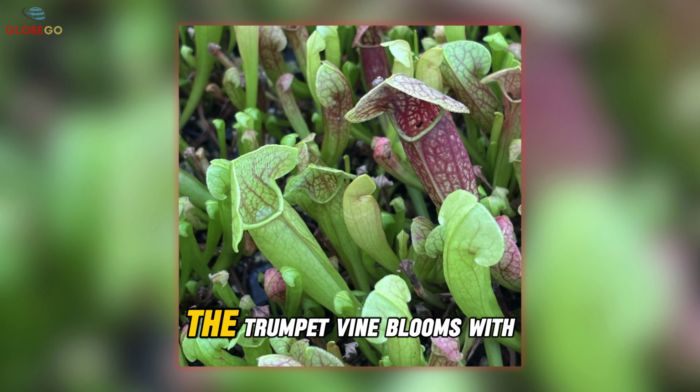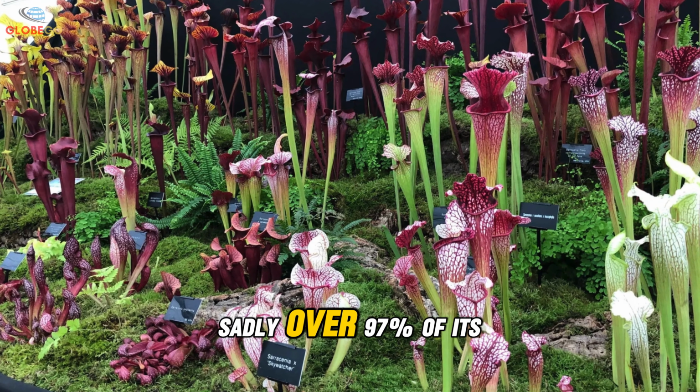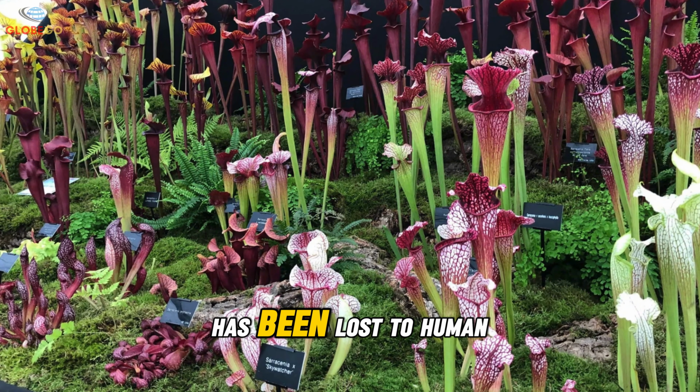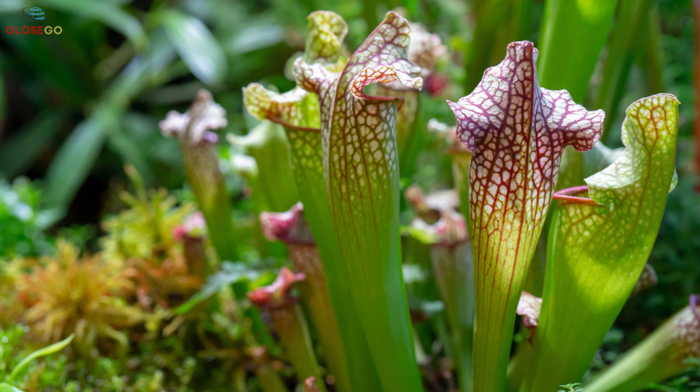Each spring, the trumpet vine blooms with beautiful flowers, adding vibrant life to the swamp. Sadly, over 97% of its habitat has been lost to human development, making its survival urgent and precious.